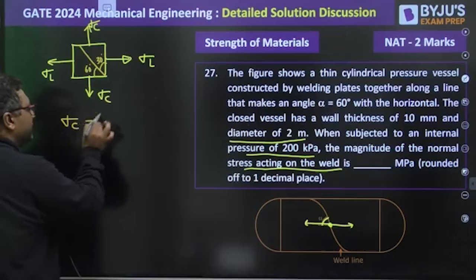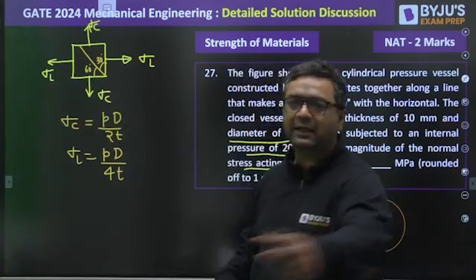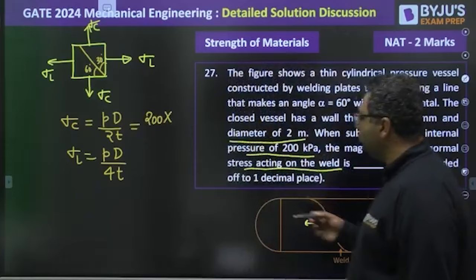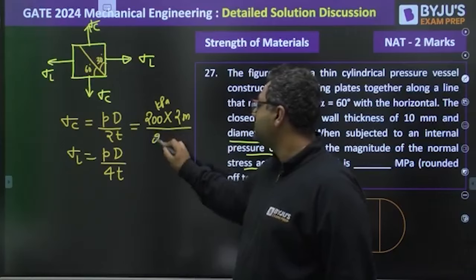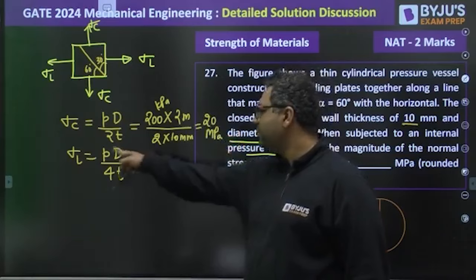Sigma C is PD upon 2T. Sigma L is PD upon 4T. So I feel as per the values given, we can very easily calculate sigma C and sigma L. And I have done it because pressure is 200 kilopascals, into diameter mentioned is 2 meters. This is 200 kPa, 2 times thickness. Thickness is 10 mm. So when you solve it, it will come out to be 20 MPa. Similarly, PD by 4T will be 10 MPa.